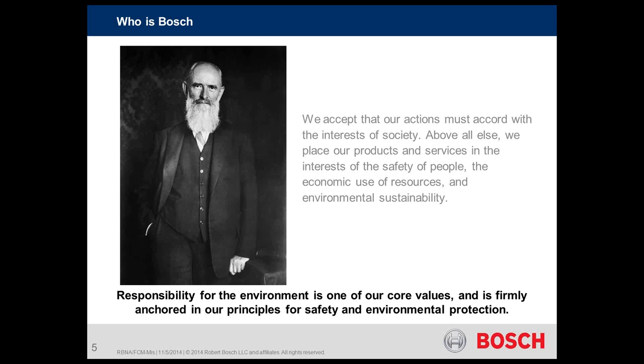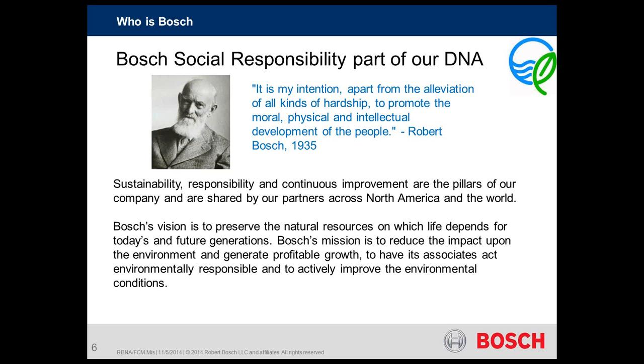Basically, Mr. Bosch believed in social responsibility, and environmental protection is one of the basic corporate principles. We have 3 pillars for environmental protection: compliance with the law, continuous improvement, and pollution prevention. While we already comply with the law, our dedication to waste reduction is reflective of our drive for constant improvement and a commitment to go above and beyond what the law requires. Moreover, it's for the sustainability and protection of people and the environment. Bosch was a leader in social responsibility, and we feel that it's our duty to follow in his footsteps.